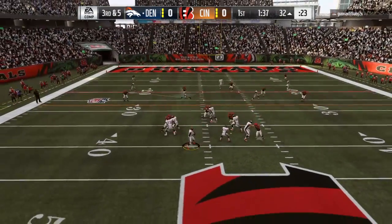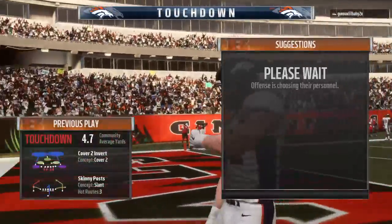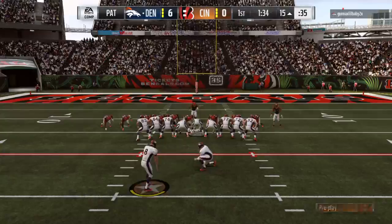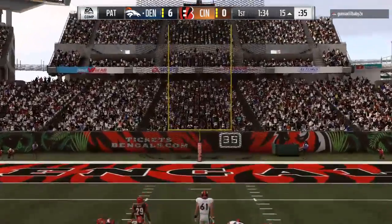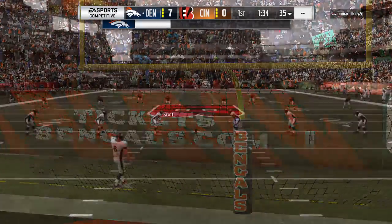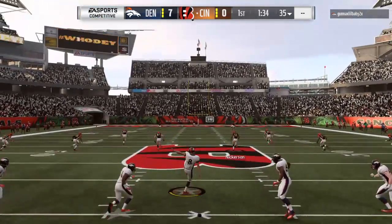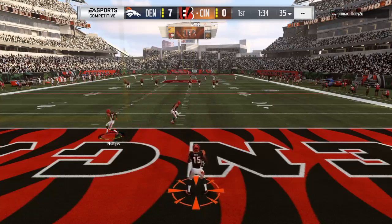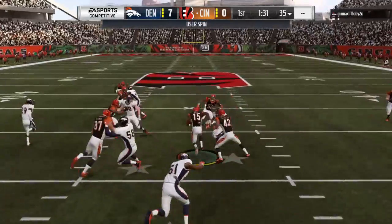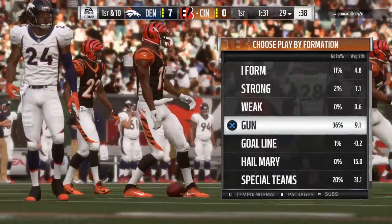To throw, it's Keenum. He sets to fire deep, and he is into the end zone for a Denver touchdown. In for the score, and the Broncos have taken the early lead. Extra point from McManus is good, and that makes the score 7-0. Now McManus on to kick this one off. This will be taken to the back of the end zone, and a good return as he'll be stopped just shy of the 30-yard line.